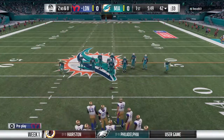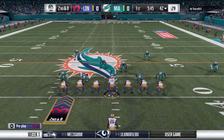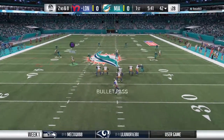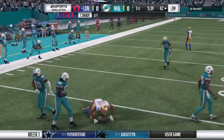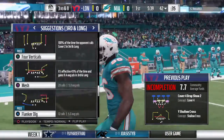Let's see what the offense comes with here. 2nd and 8. Waiting to throw on 2nd down. And incomplete there. A nice hit. Jars the ball free and brings up 3rd down.